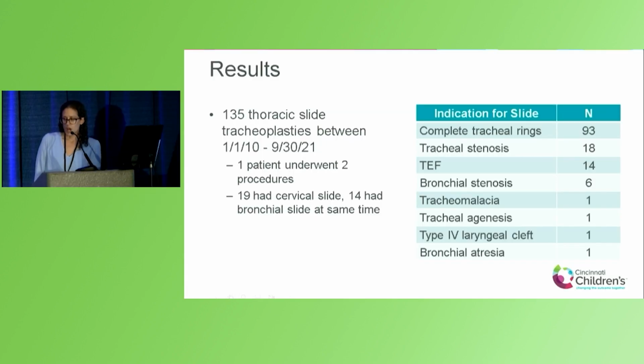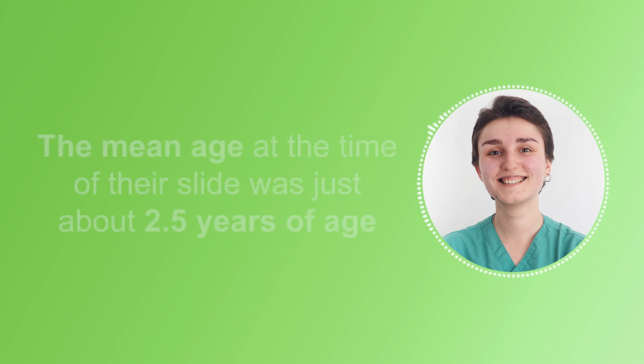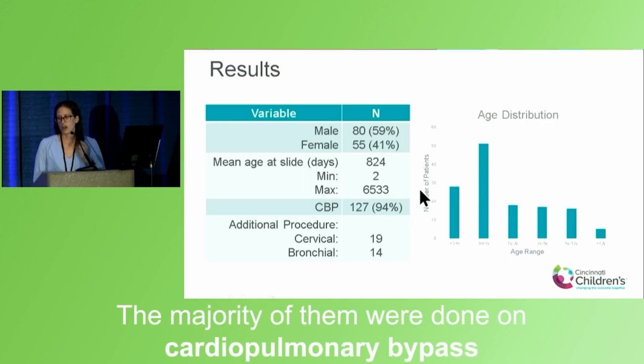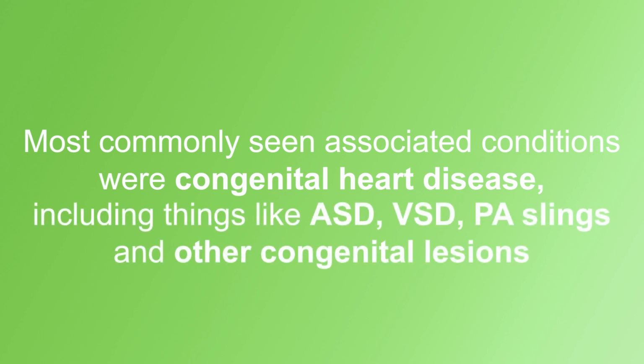The most common indication for slide tracheoplasty was complete tracheal rings, followed by acquired or congenital tracheal stenosis and tracheoesophageal fistula. They found that about 60% of these patients were male. The mean age at the time of their slide was just about 2.5 years of age. And the majority of them were done on cardiopulmonary bypass. Most commonly seen associated conditions were congenital heart disease, including things like ASD, VSD, PA slings, and other congenital lesions.